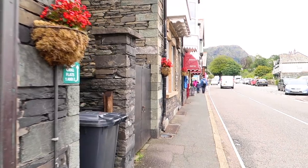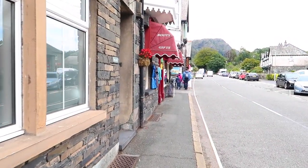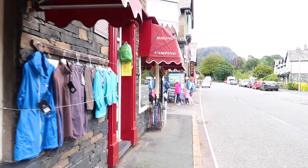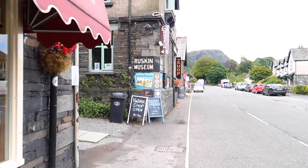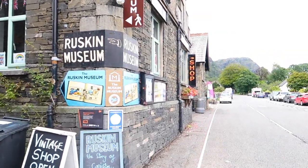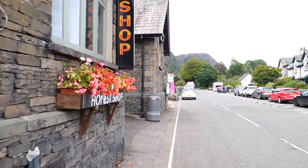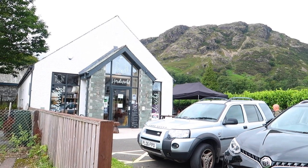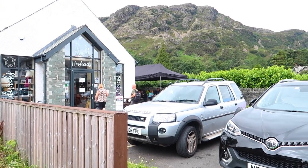And moving further on, another outdoor and gift shop just here. And just past this is the Ruskin Museum, which is just to the left here. Well, I'll come back that way because just further on here we have got another little cafe. Let's go and have a look at that. And here we are, it's Herdwick's Cafe. A little outdoor seating area, as you can see, just behind that car there.